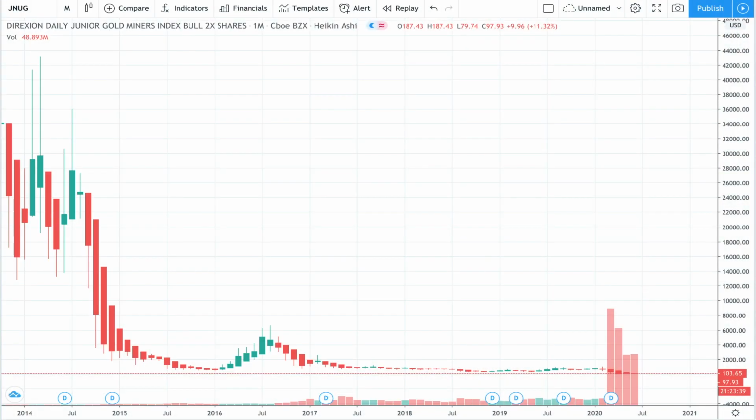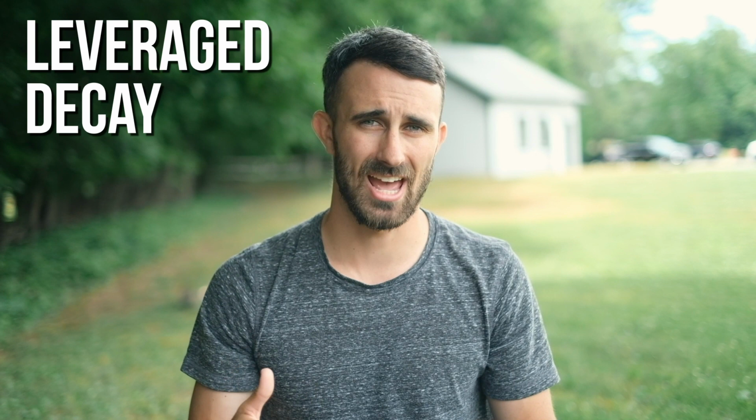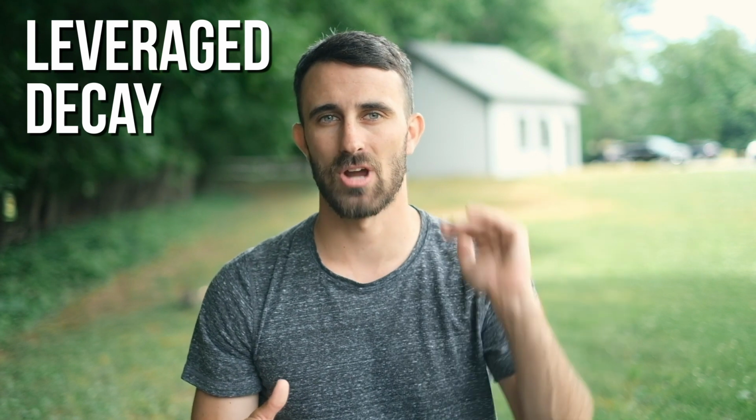ETFs long term. And as you can see, if you look at JNUG long term, if you look at UGAZ, DGAZ long term, these are all leveraged ETFs that lose massive value over time because of that effect of leverage decay. The same percent being added and subtracted in multiples, sucking value out of the ETFs one day at a time. So while sure, they might have good days where it would have been a good idea to invest in them, long term, they're going to lose value.